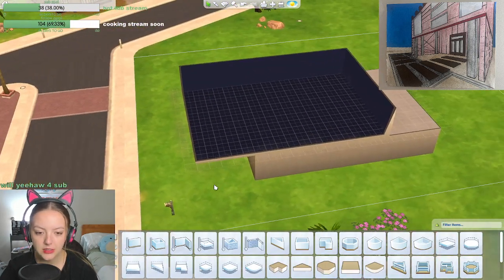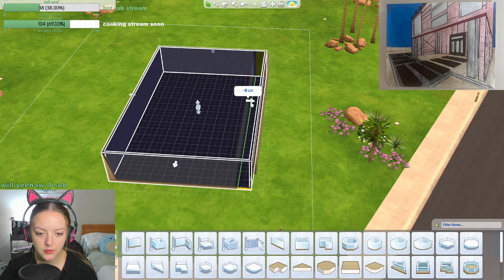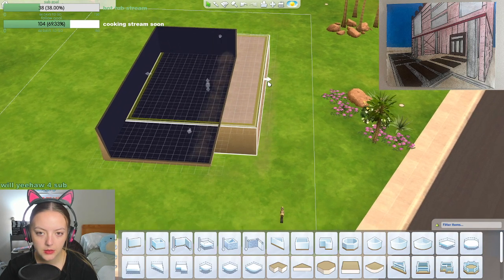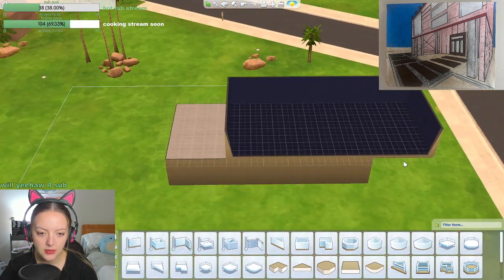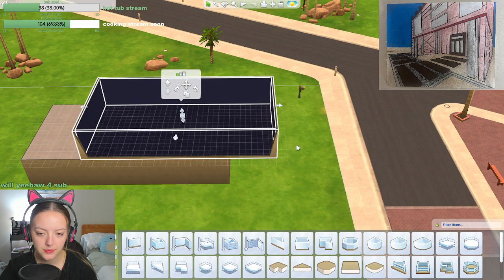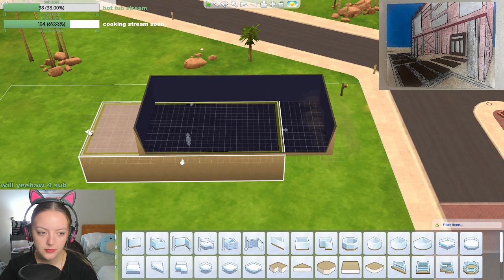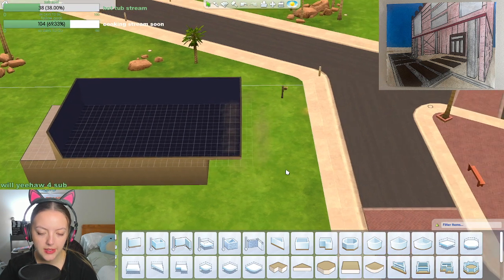It's just pretty easy shapes here. I think I actually want to make it skinnier. Is that too skinny? I don't think so. It might be too long, actually. I think this makes sense now.